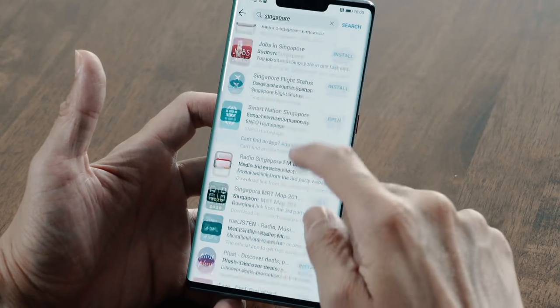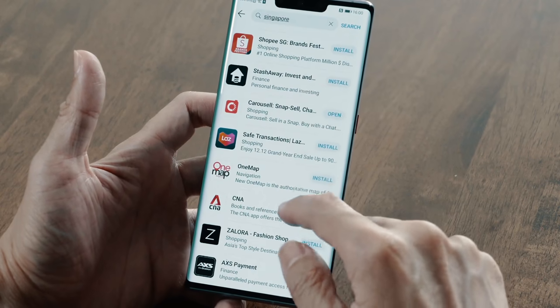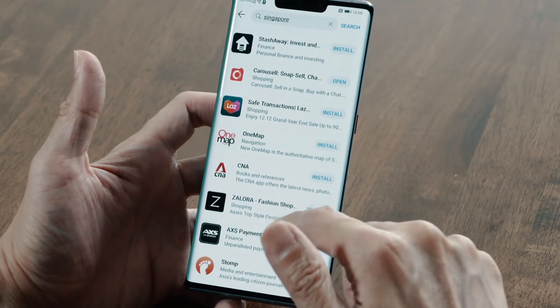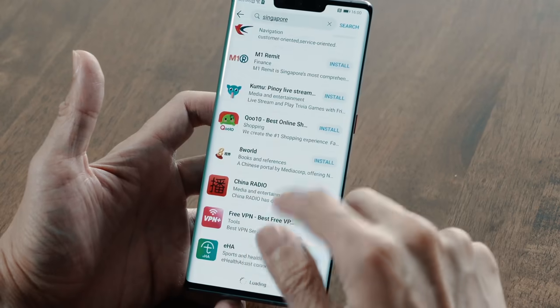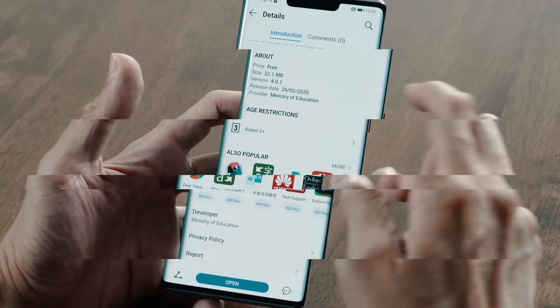like Singapore Airlines is there. Let's see, what do we have? We have Plus, Fave, Healthy 365, we have View, Shopee, SG, Carousel, Lazada, all these things are there. SPH Radio, SP Utilities. So quite a lot of local apps are actually already in there if you search. There's even Parents Gateway, which is cool.